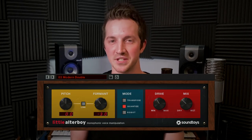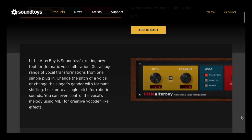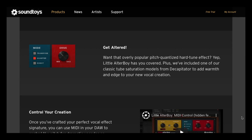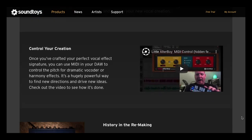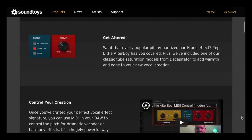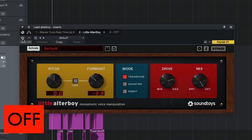All right, and finally, to wrap this up, plugin number 6, Little Alter Boy by Soundtoys. That's right, the myth, the legend, Little Alter Boy. Now, this is a $99 plugin just like Little Plate, and this plugin is so much fun, especially if you're into anything that has pop qualities to the sound, whether that's mainstream pop, indie pop, alt pop, whatever the case may be. This plugin works magic on vocals.